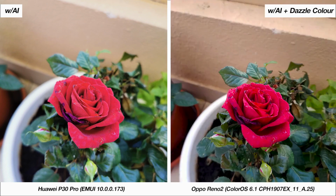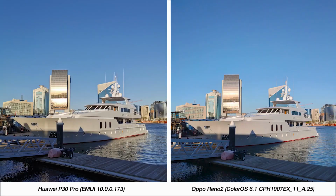In addition to the AI mode, the Reno2 does have a dazzle color option, which makes everything on screen look richer and better when combined with AI together for the overall better picture. Having tested greens and reds, I thought I'd also test blues.